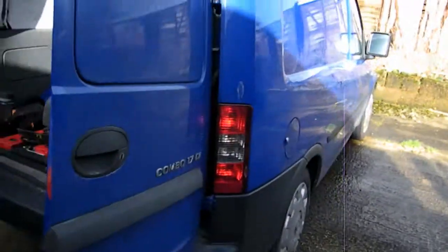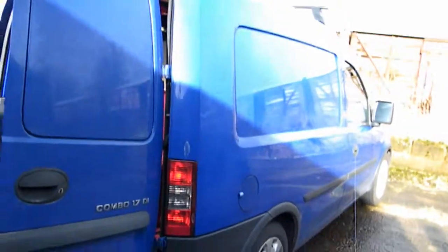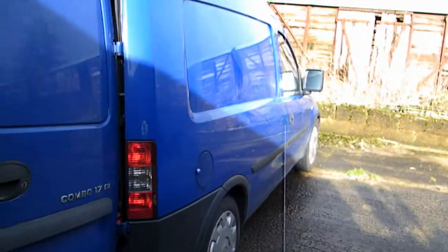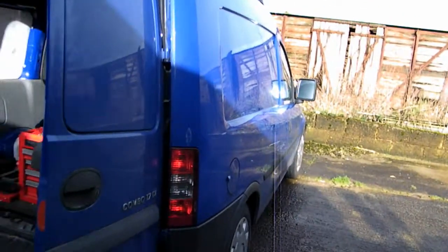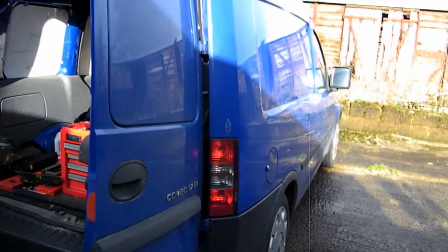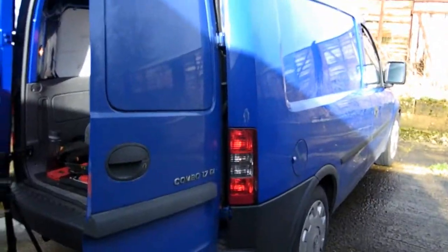It's hard work lifting it in and out, and I need a van. So I did have another van before this one, another blue combo van, the old cheap one. Then I bought this one when that one died, and it's been a brilliant little van. I've done about 100,000 miles in it now, and it's great. I like it. It's not the fastest thing in the world, but it's my van.